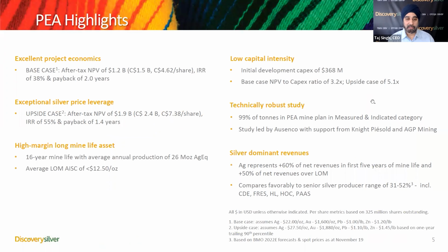Moving forward now, looking at the PEA highlights to give some context, looking at the major financial metrics. I mean, it's pretty evident the economics were very good. The headline NPV of 1.2 billion after tax, that was at $22 silver, was fantastic. That implies roughly a NAV of 462 per share for the project. Fantastic IRR at 38%, a payback of 2 years.